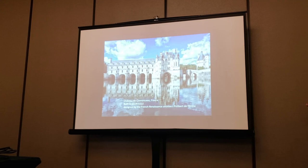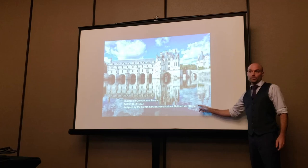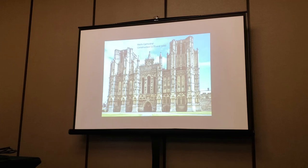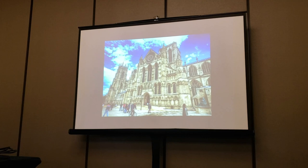This one is a great one: Chateau de Chenonceau, designed by Philibert de l'Orme. If anyone knows this man, he has a fascinating history. He was a stone mason, his dad was a stone mason, and he learned stereotomy and published a book about architecture, the five volumes of architecture. He was well known for creating these types of squinches. So here's the Wells Cathedral that I showed with the tracing floor in the beginning. There's the York Minster Cathedral, and then inside the cathedral you have here.